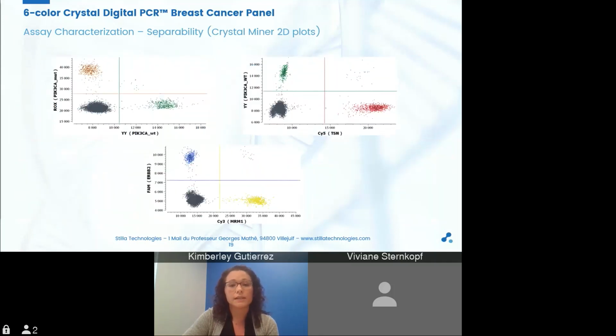You can also visualize the separability of the targets in a 2D dot plot format. This is a useful way to view data in a multiplex assay where you can easily visualize the double negative population, the single positive populations, as well as double positive populations for each color or target combination.